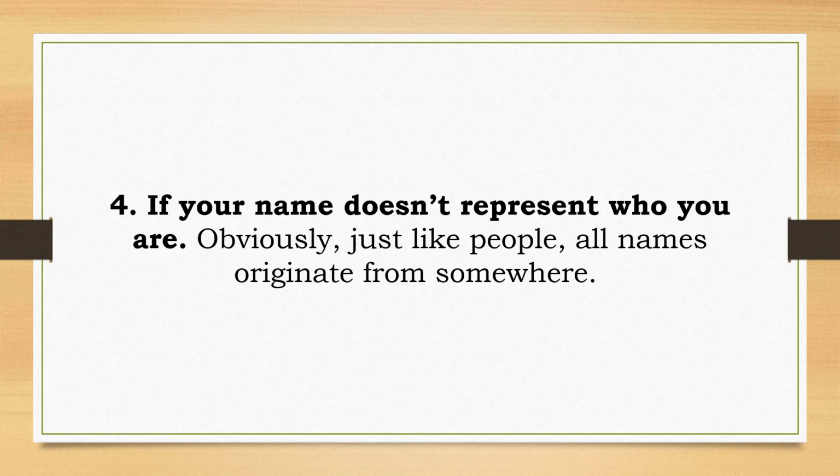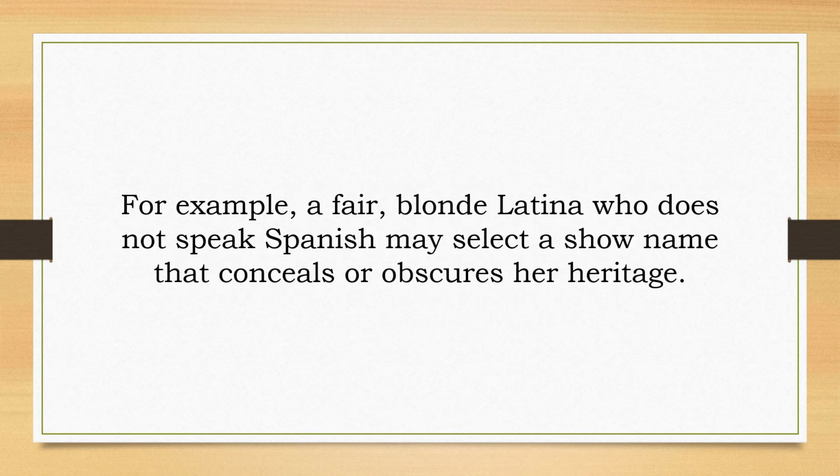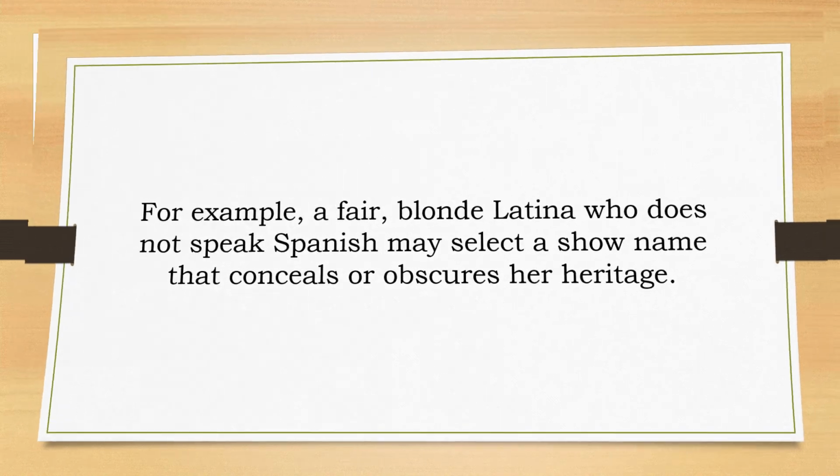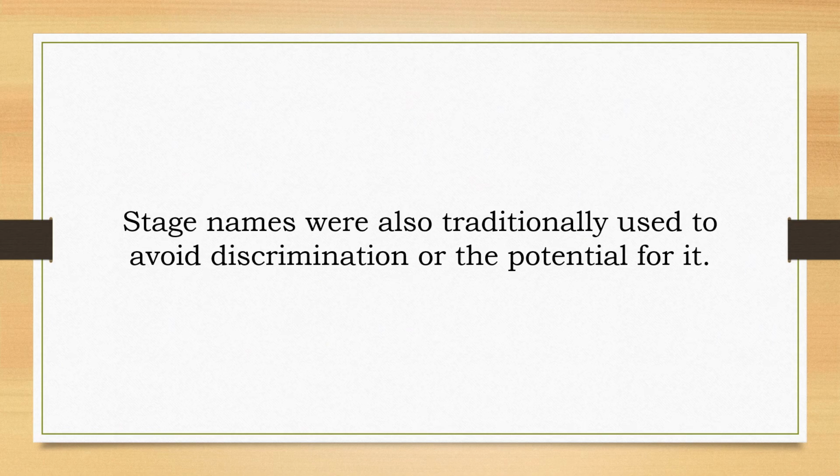Obviously, just like people, all names originate from somewhere. However, if your name clearly comes from a specific place and you look as if you originate from someplace else entirely, you might consider using a stage name. For example, a fair, blonde Latina who does not speak Spanish may select a stage name that conceals or obscures her heritage. If your name suggests a strong identification with a language apart from English, a stage name might be something to consider. Stage names were also traditionally used to avoid discrimination or the potential for it.